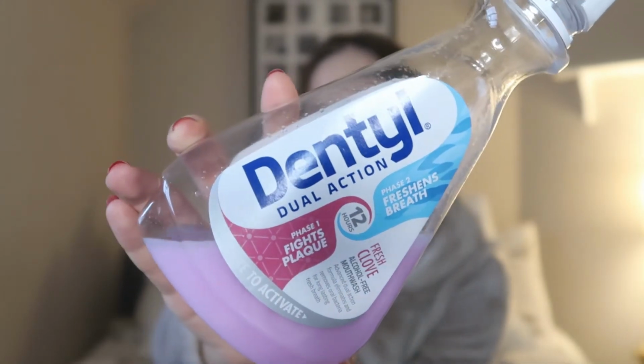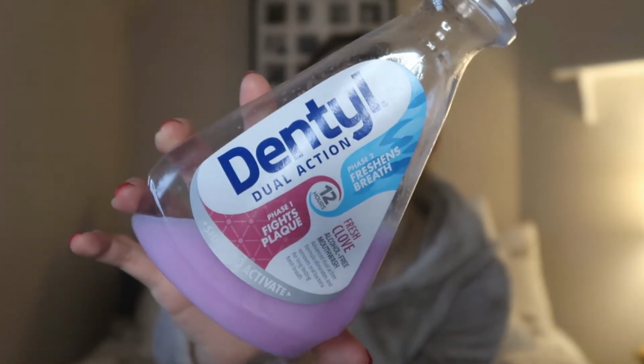My mum actually recommended this to me because she always found, and I think a lot of people do find, that with mouthwashes, the longer they're in your mouth, the longer they burn. But this one, I don't even know how you say it, I'm going to say Dental. This is the Dental Dual Action mouthwash that I use, and it says the flavour is fresh clove. When I was in the shop I was like, Mum, seriously, am I going to like this? Because I would rather just buy a spearmint mouthwash, burn my mouth and actually enjoy the taste.